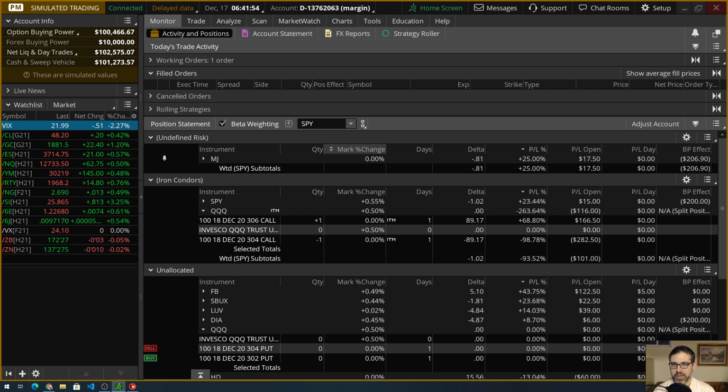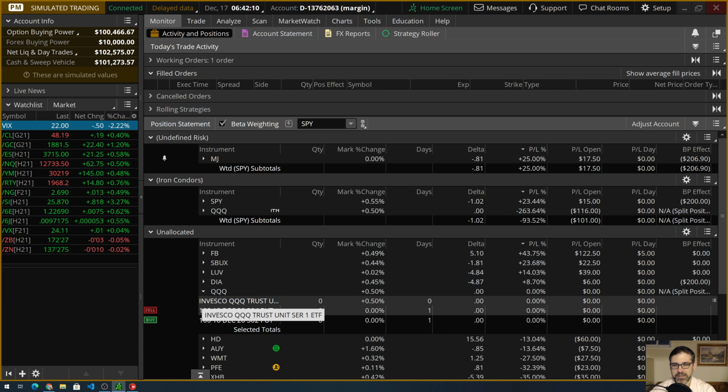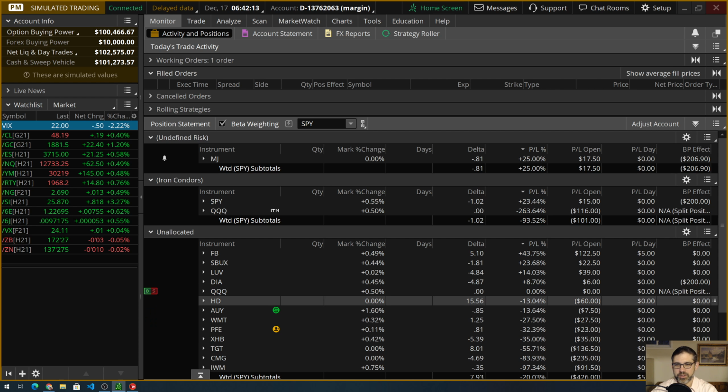You can see our portfolio is on the screen right now. We're going to be adding an undefined risk trade right here. So we happen to have a strangle on right here in MJ, the ETF that tracks the cannabis industry, and that's the only undefined risk trade that we have right now. And we've been doing lots and lots of debit spreads. You just saw me closing up.